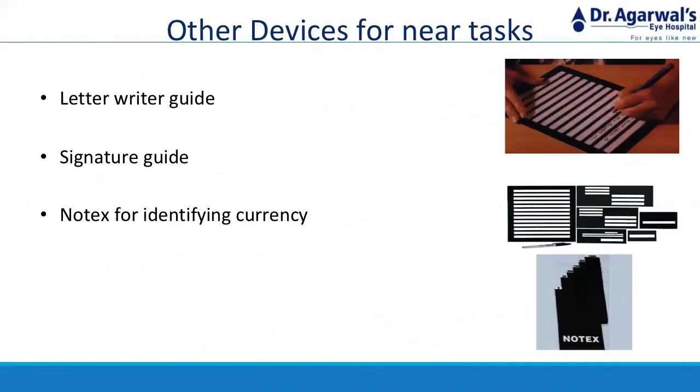The other devices are the letter writing guide and the signature guide. Notex used to be very convenient and useful in India for patients to understand what currency they are handling. Now, with the newer currency being of similar sizes, they are not of real use. But in different countries, depending on the currency sizes, you can certainly come up with your own Notex.